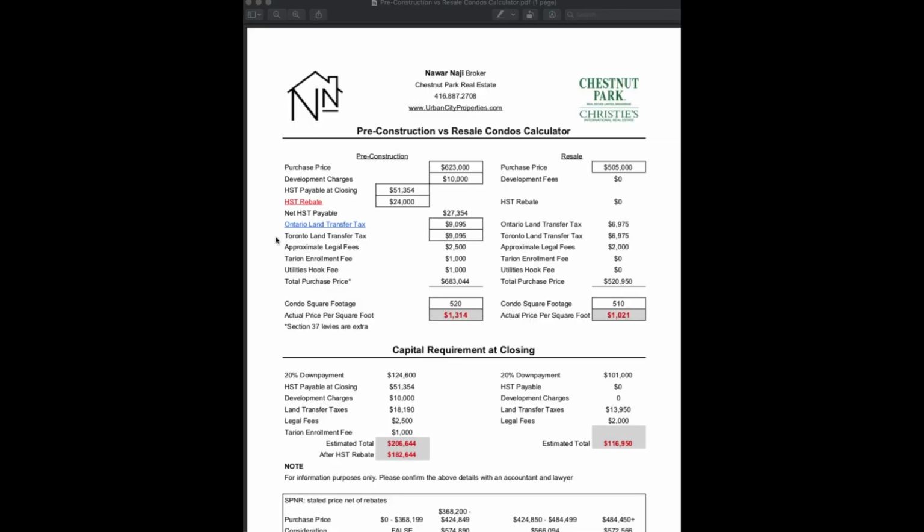Let's take a look at the numbers to help you decide if you should buy a resale versus a pre-construction condo. Let's look at these two cases that I've looked at. One is pre-construction. I won't name the developer or the exact building name, but both are in King West, around Bathurst and King. This is a one-bedroom, 520 square foot condo on the second floor, selling at $623,000. No locker, no parking, no higher floor, because that price will increase.